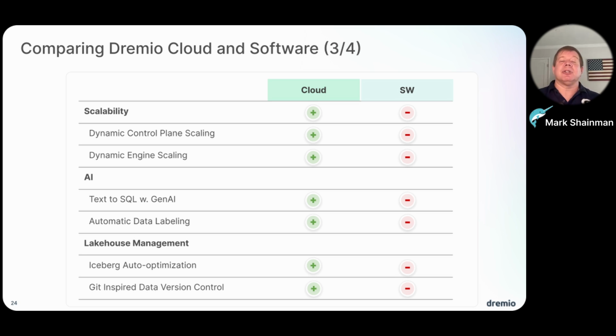And then when we look at those unique features that I touched on, such as the AI features, those are in Dremio Cloud, but not in Dremio software. And that big component that I talked about, the unique component of lakehouse management, the optimization of Iceberg tables, data versioning and version control, being able to create those virtual data marts to do that experimentation without actually duplicating or copying data, and then being able to merge those back into the production environment very easily or roll back changes from that production environment. All of that is capability that's in Dremio Cloud, but not in Dremio software.